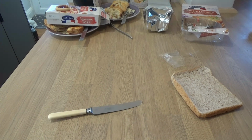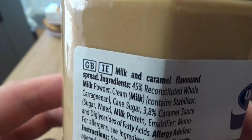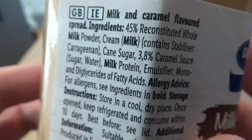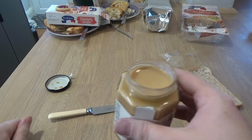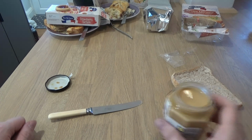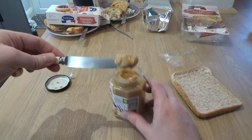I can't imagine this tasting bad. I can just imagine it tasting like sugar. Milk and caramel flavoured spread ingredients. Reconstituted whole milk powder. Some cane sugar, some... yeah, I'll just say that. Store in a cool, dry place, like an ironic jazz club. Oh no, I'm throwing down the gauntlet here. It's a glass jar. Oh, that was remarkably easy. Oh, sniffy. It just smells like milk. I like milk, but the smell of it always puts me off a little bit. Doesn't smell much of caramel. Let's investigate. Ooh, it's quite under Nutella, above butter.